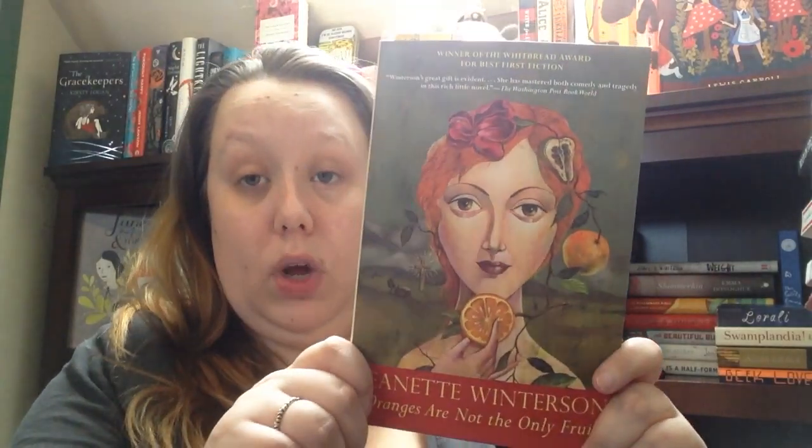So the first one that I picked up was Oranges Are Not the Only Fruit by Jeanette Winterson, and I just really loved and wanted this cover, this edition, so I purchased this one new, and it was $14.95, but I had a $10 off coupon at the local bookstore because I've spent over $100. Oops. I have bought 5 editions of this book trying to get this cover, and they all came in wrong, so I just finally went to my local bookstore and was like, I want this one, and they were like, here it is, and I was like, yay.